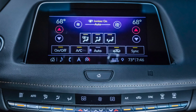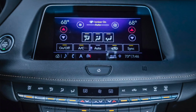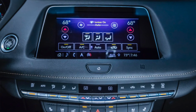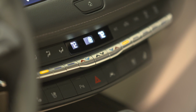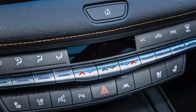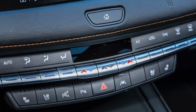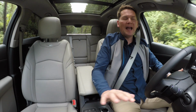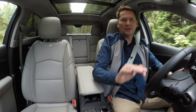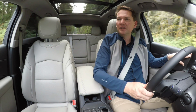So the screen looks good. The graphics are simple. I've played around with it a bit today. I'd have to spend more time with it, but that is an improvement over the previous Q system. And then on the dashboard, you've got a bunch of redundant buttons, mostly for climate control, and you have the automatic climate control and then some other things like heated seats and other switches below that. So getting rid of those capacitive touch swipe features is going to be welcomed by a lot of people.